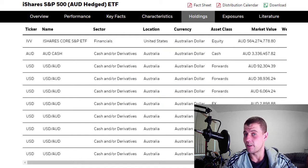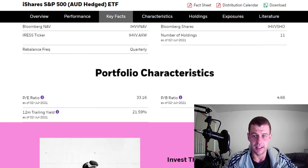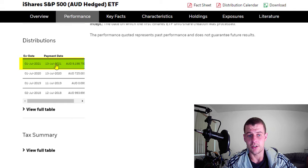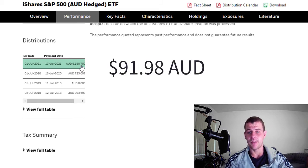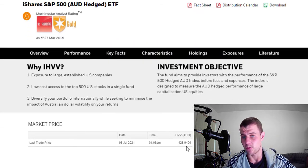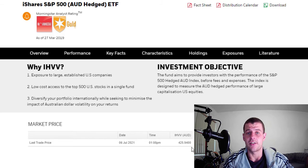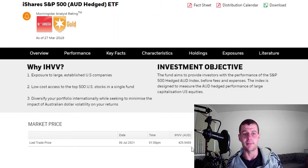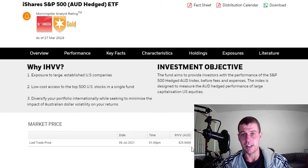Now, this is where things get a little crazy with this fund. If I come up to here and we have a look at what the distribution was. The ex-dividend date for the 1st of July 2021, to be paid on the 13th, was 9,198 basis points, which essentially equates to $91.98. This particular ETF at current time has a price of $425. The price actually dropped that $91 as soon as the ex-dividend date hit. So essentially shareholders received back just slightly less than 20% of their investment as a distribution, which they're forced to then pay capital gains taxes on because there has been reshuffling within that portfolio.